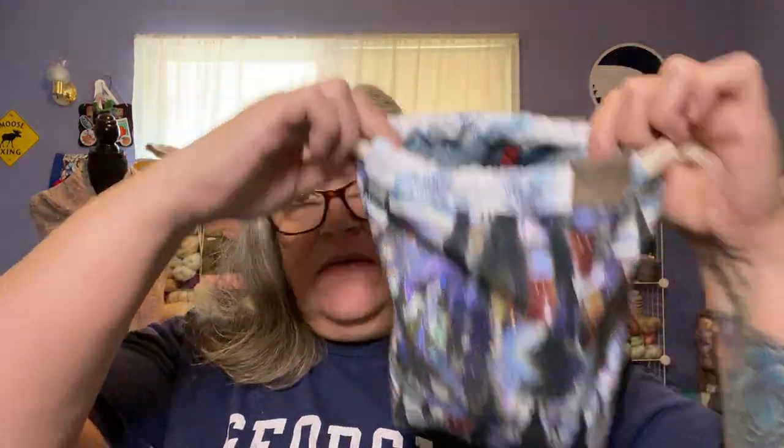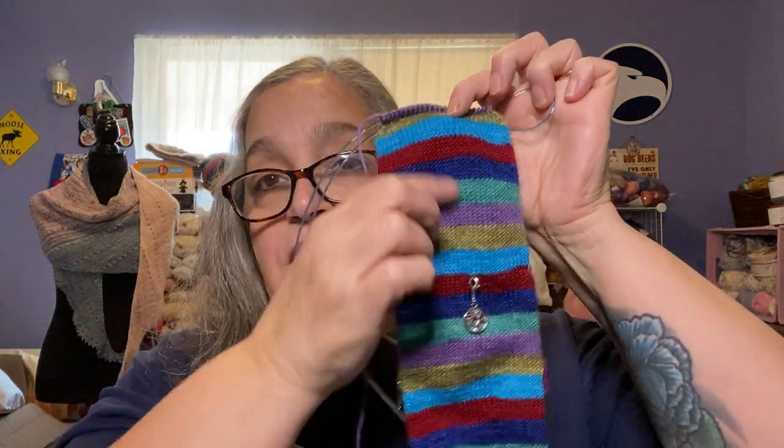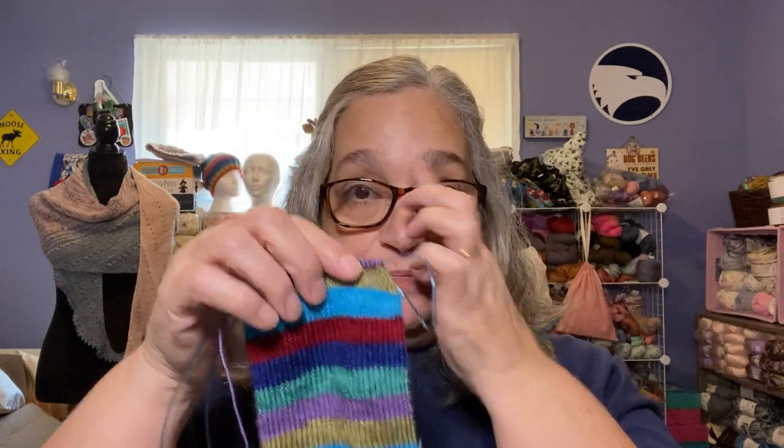My second work in progress is in one of my Tea Dottles bags, and it is my knit socks. So I showed this last week, and here's the sock. This is where I stopped last week. So I've done all of that, and I am starting to decrease for the toe. So there's all of that.